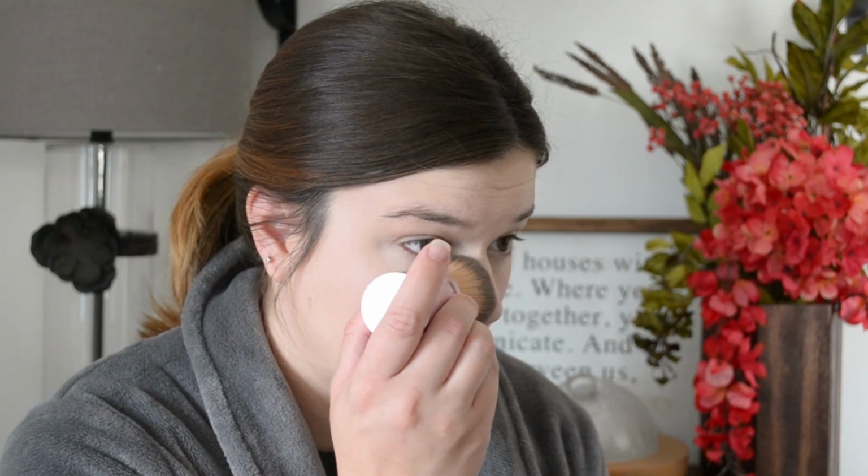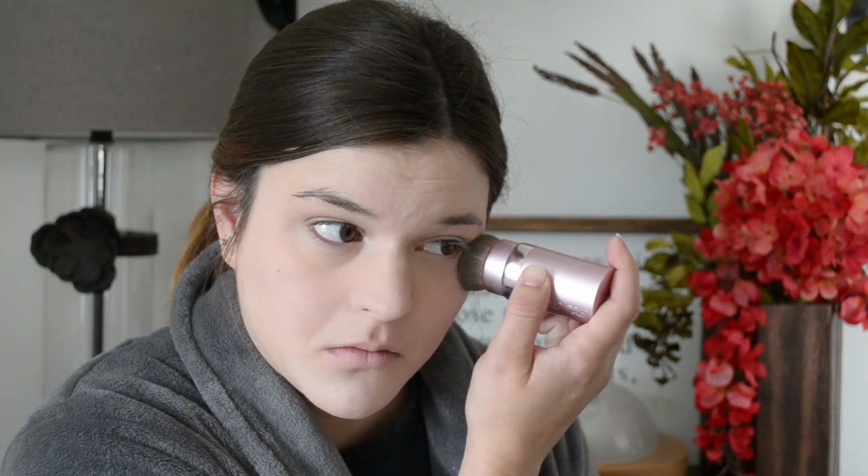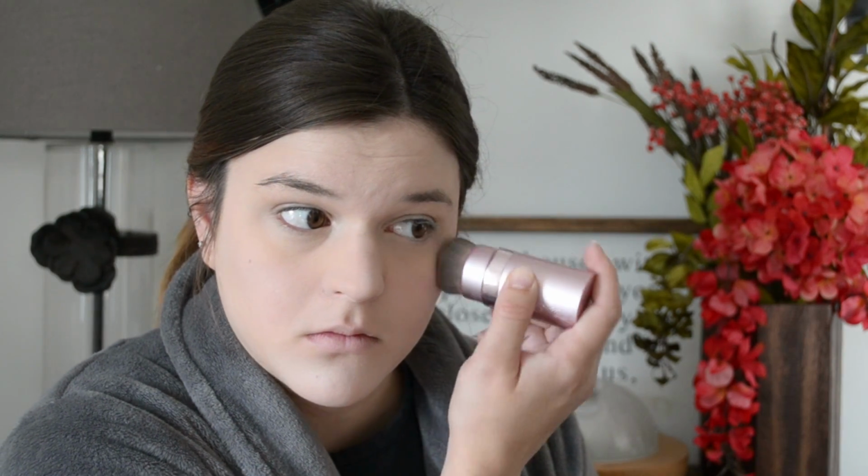But this is my Laura Mercier powder, and it's the Smooth Finish Foundation Powder. This stuff is expensive. I'm not even kidding you, I think it's like $50 or something like that, but I love it. And I am applying it with my Too Faced Kabuki brush. I like this Kabuki brush because you can change how the bristles are. They can be more compacted, which I do for under my eyes. You can see right there.